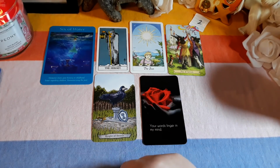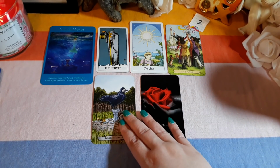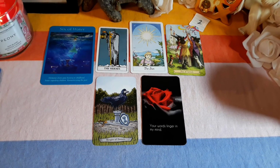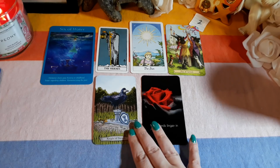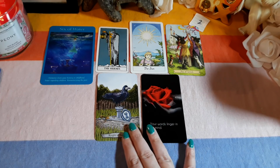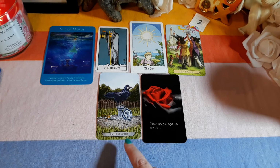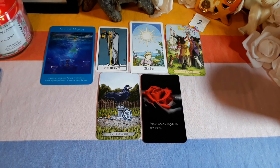We have the Sun card. They do definitely miss you because we have the Hermit. I feel like when they think about you, it does make them feel kind of lonely. So do they miss you? Yes, I feel like they do miss you. We also have the Knight of Swords, and then your words linger in my mind. The Knight of Swords is definitely an energy of someone who has some stuff to say. They've got some words, they've got things to say.